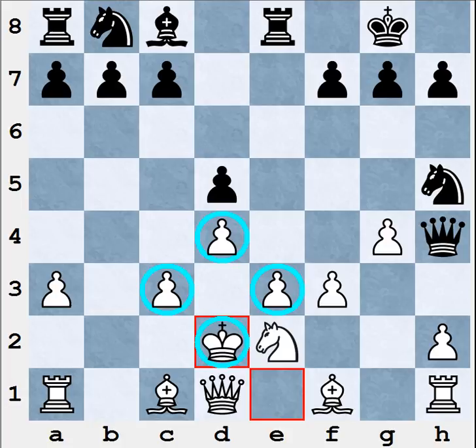This is true for the current situation, and that's why, even though the king on d2 seems to be very dangerously placed, in reality there is no easy way for black to exploit it. That's one thing.